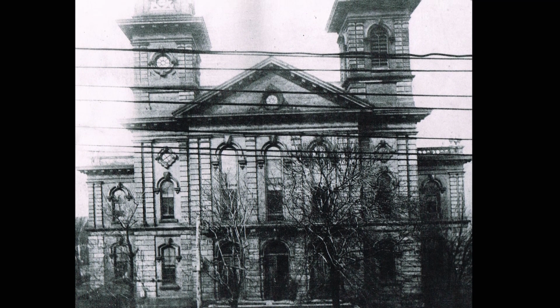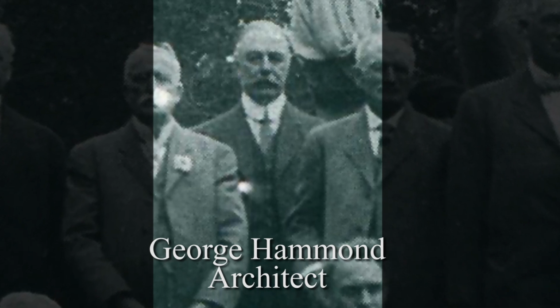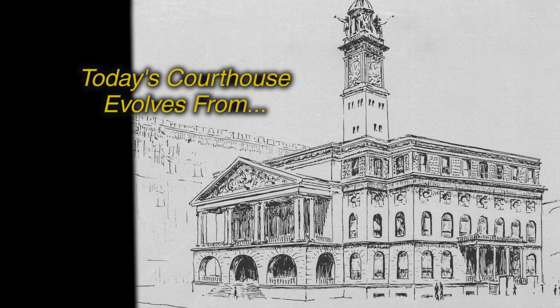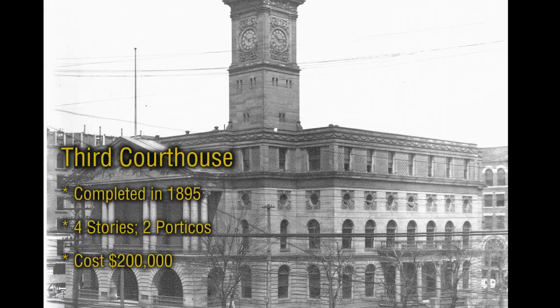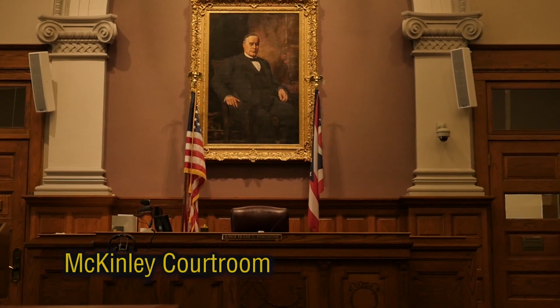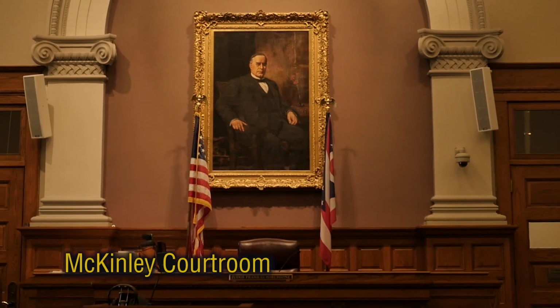The county commissioners were reluctant to undertake the cost of a new structure during the Depression years of the 1890s. Accordingly, architect George F. Hammond from Cleveland, Ohio, was commissioned to remodel and expand the existing structure. Hammond's plans actually called for the construction of a new, larger building around the body of the existing structure. Construction began in 1893 and included the removal of the two towers of the second courthouse and expansion of the building to include two additional courtrooms on the second floor, along with several other significant changes. And again, the beautiful McKinley Courtroom was preserved as part of this third courthouse and still exists today.